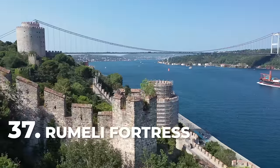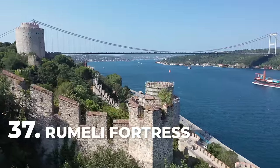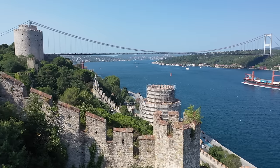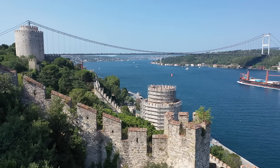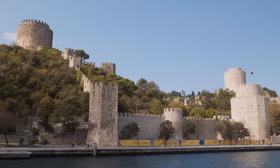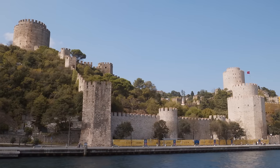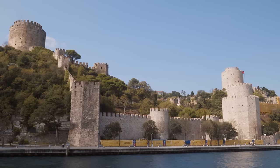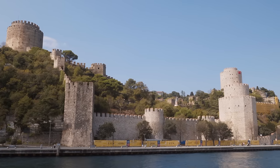Visit the Rumeli Fortress, located by the shores of the narrowest part of the Bosphorus Strait. It offers stunning views of the second bridge that connects the two continents. This fortress was key to the conquest of Constantinople by the Ottomans, and it was built in 1452, in a period of just 4 months.